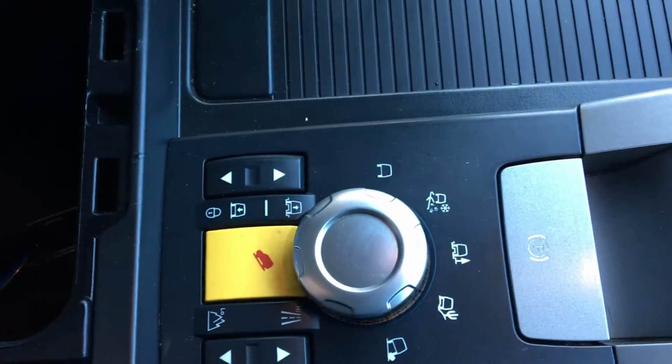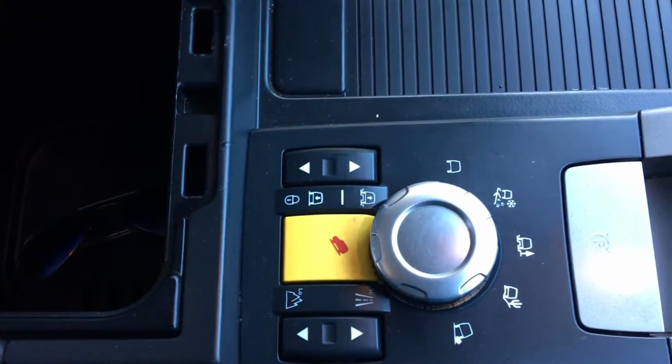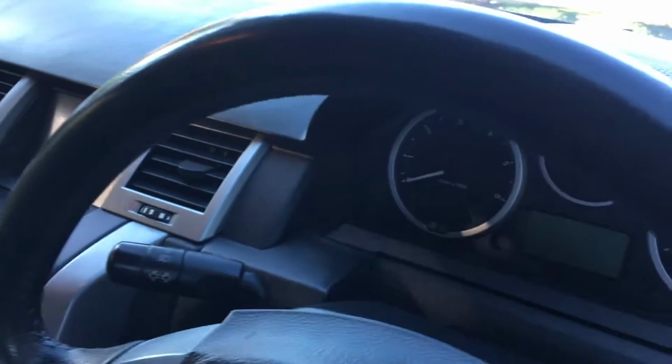There's the controls for off-road, should you ever need to drive onto sand. What else have we got there? Rocks. Not quite sure why you'd go on rocks, but there we go. That's what Land Rover have given us. Let's fire this beast up.